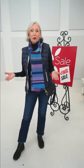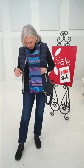The price is $110 regular and $77 with the sale. Oh wow, nice. That's incredible for a downfill. You can't even buy a sweater for $77. It's fantastic. And put it together with this Inspired turtleneck in the navy.